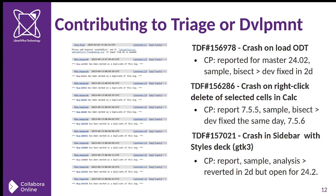There are also some other ways of contributing to triage and development. For example, when someone not even working on the issue searches and cleans many tickets and closes a lot of duplicates. Here is an example of when Mike did it. It's really a number of tickets. Of course, I also saw Justin doing it very frequently.